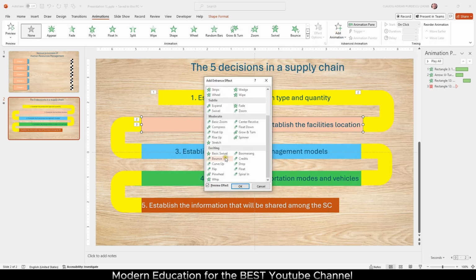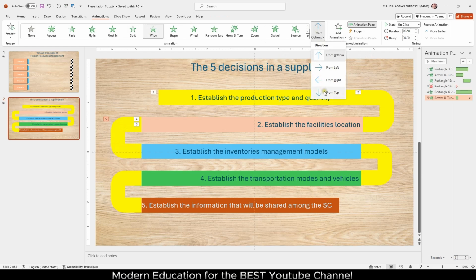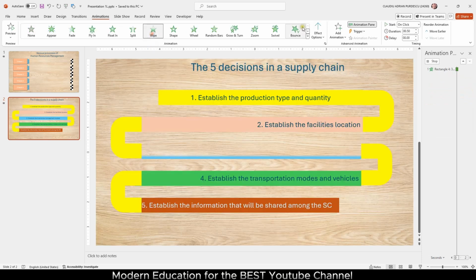This is going to be disappearing, while the rectangle oriented from the left to the right is going to receive a basic swivel. And in this way, the animation is going to work just fine. And the same is going to be applied for the others. The next U-turn, a wipe from up to down. The next text, meaning number 3, a wipe from left to the right.